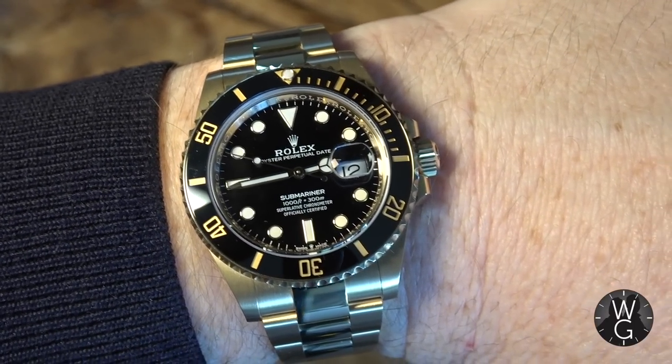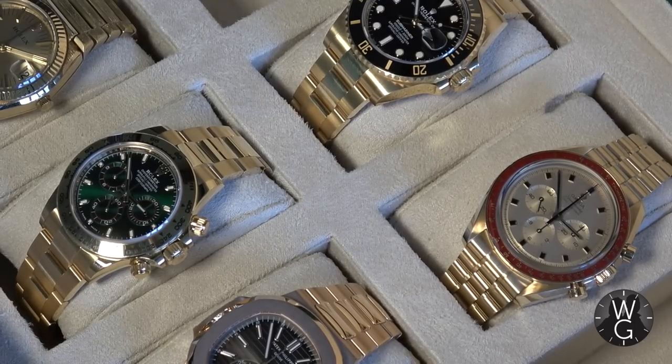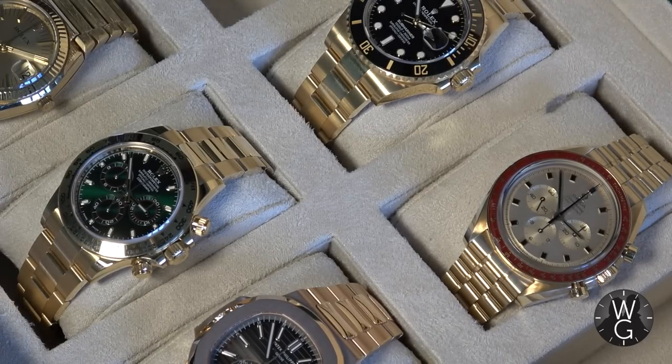So this week I'm going to talk about this watch in detail. I'm going to go through the history of the Submariner, the full unboxing, why I love it, and of course, the buying story. And I'm also going to touch on some of the other gold beauties now in my collection. And if you want a full episode on all my solid gold watches, let me know in the comments.